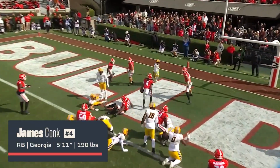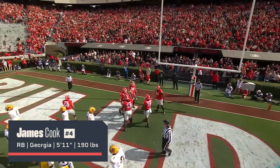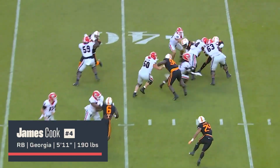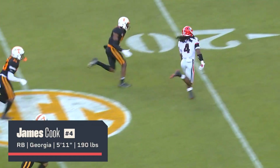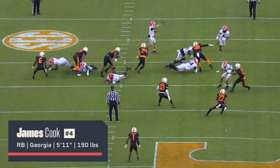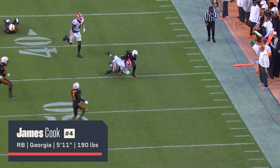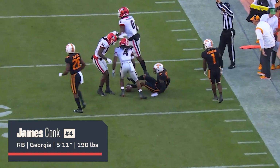So in an offense with a quarterback that likes to make some second reaction type plays, he's a guy that doesn't give up on what he's doing on his route. He will work back to the quarterback. Really exciting prospect. Yeah, I anticipate James Cook is probably a second or third round pick. He's probably not going in day one, but someone's going to be very happy with him in the second or third round of this draft.